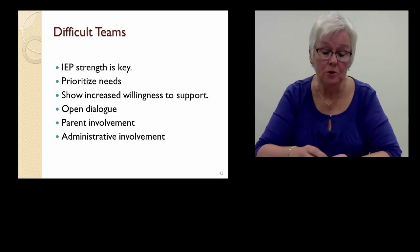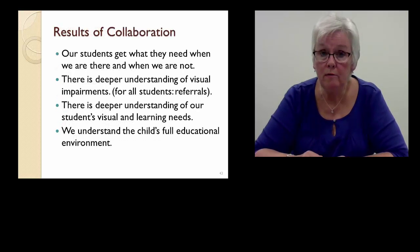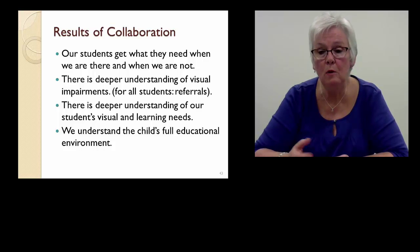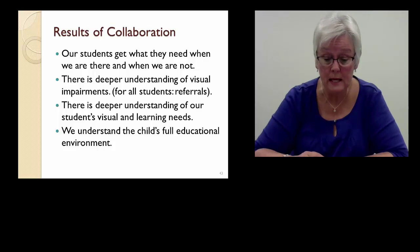So what are the results of this collaboration? Our students get what they need when we're there and when we're not. We're not there a lot of the time. There's a much deeper and fuller understanding of visual impairments, and I find with that very full understanding of visual impairments, people come up with incredibly creative ideas that I use with other classrooms that I go to.